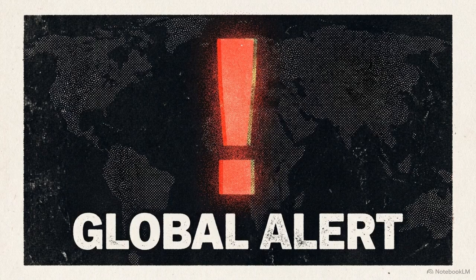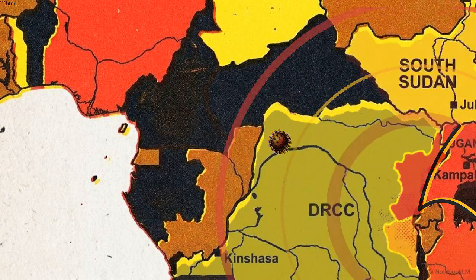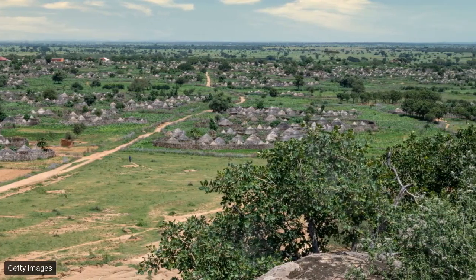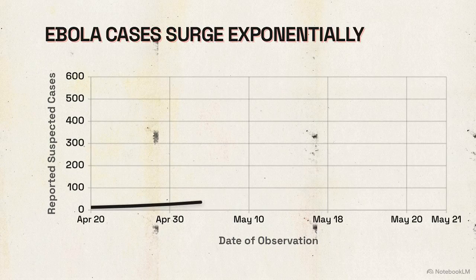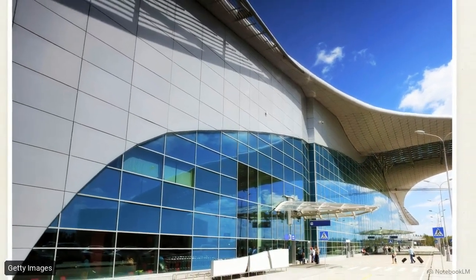The World Health Organization has declared a public health emergency of international concern over a new Ebola outbreak in Central and East Africa. The urgency comes from how this began. The virus spread quietly for weeks before detection, creating a sudden, severe spike in cases. Now, international transit routes are on high alert.